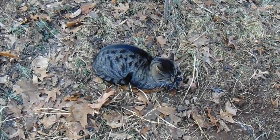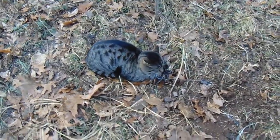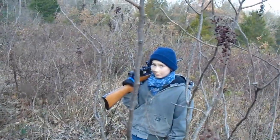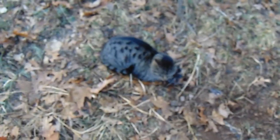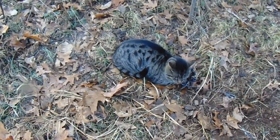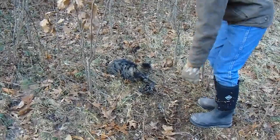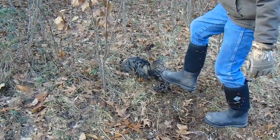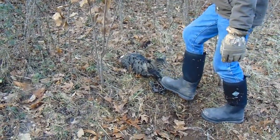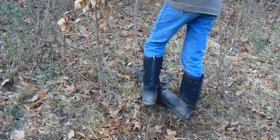Alright, guys, second trap here, and we've got an undomesticated cat. 1 3/4 trap. My brother over here caught him, so he's gonna take a video while I try to let him go. Alright, guys. Let this cat go. The cats are always mad when you're trying to let them go because it kind of hurts. There he goes.